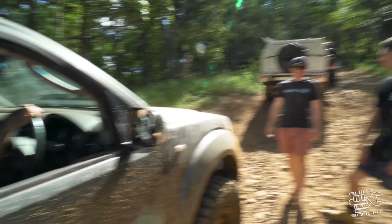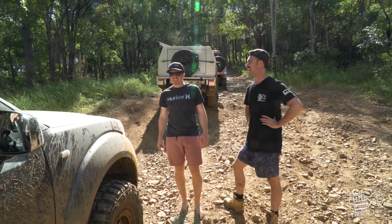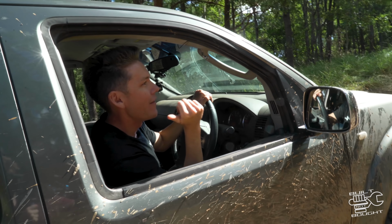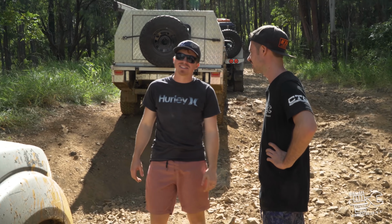I don't think it gets too steppy. Just gets a little bit more steppy through that next bit. This bit, or is there more? Like out and around and up. There's heaps more. There's another like 100 meters to go.